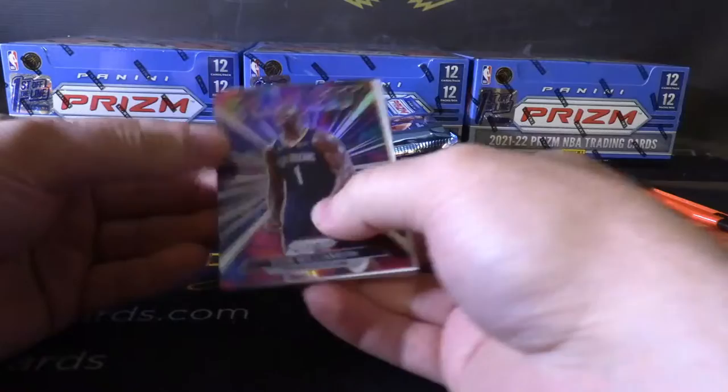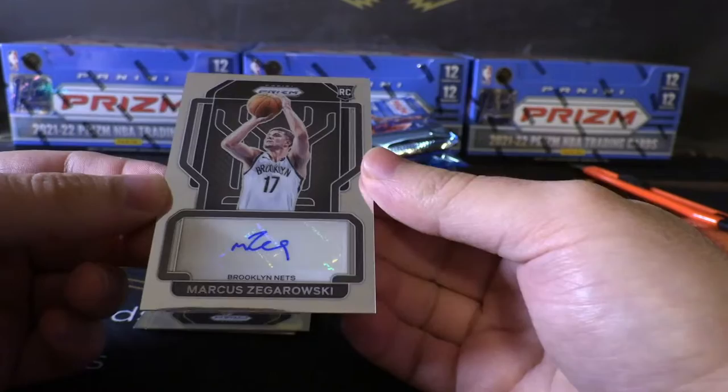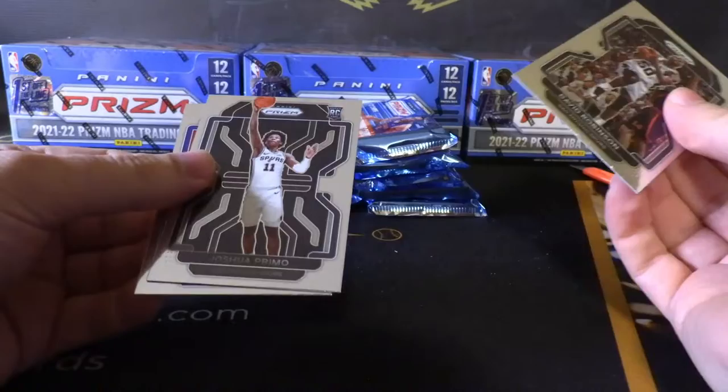And it looks like we have a backwards card over here. And this is a rookie auto for Marcus Zagorowski. David Robinson, a primo rookie. And Allen Iverson.